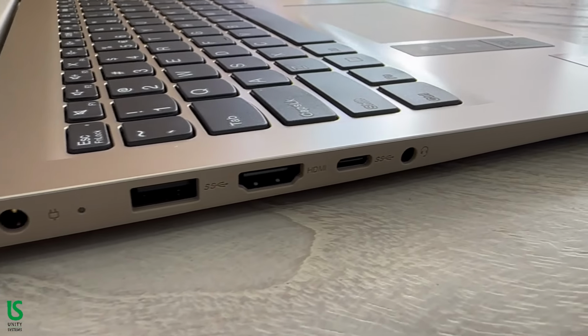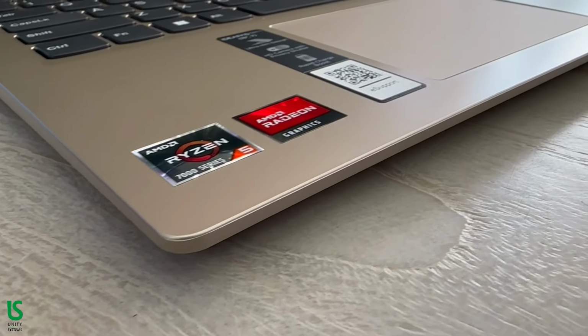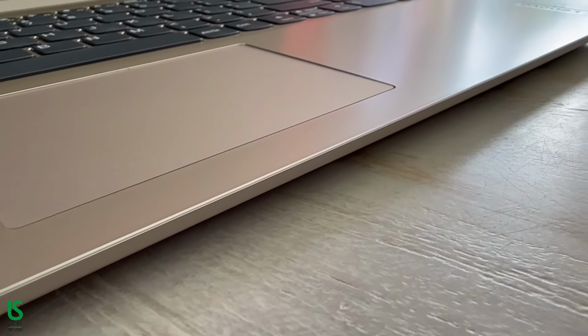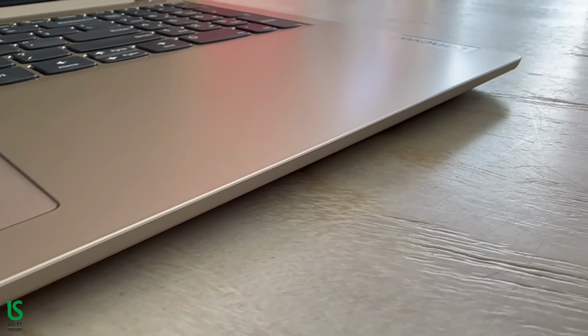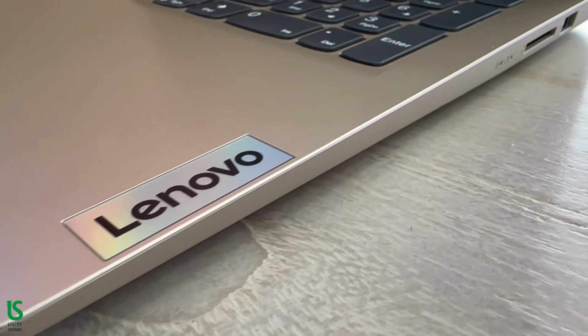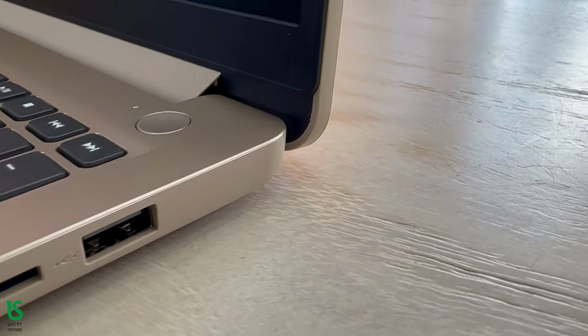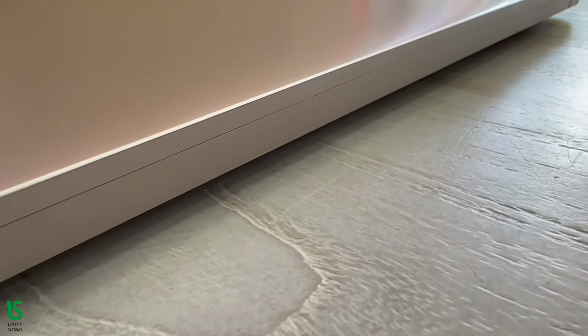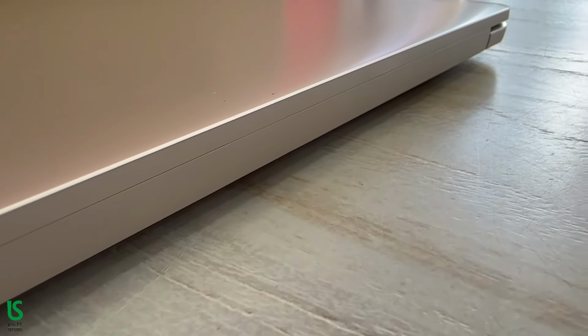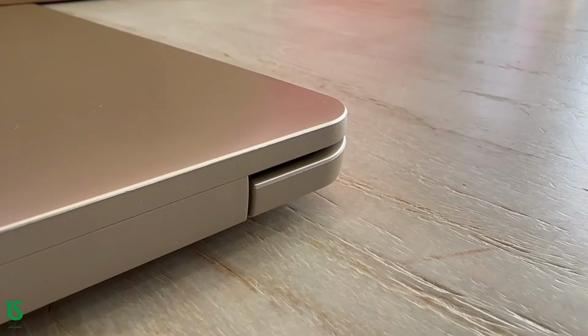Connectivity and ports. Ports: the laptop typically includes a range of ports including USB-A, USB-C, HDMI, and a headphone jack. This provides good connectivity options for peripherals and external displays. Wireless: it usually supports Wi-Fi 5, 802.11ac, and Bluetooth 5.0, which ensures stable wireless connections and compatibility with modern devices.